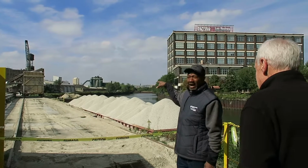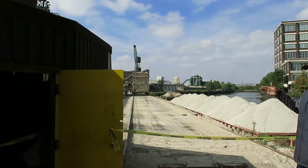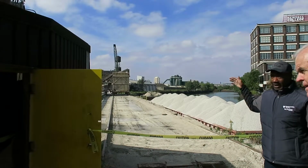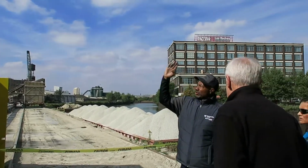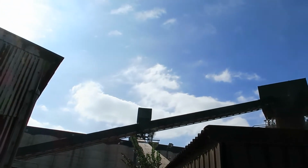It's loaded into that hopper. That hopper right there travels these rails. It takes roughly 15 minutes for that hopper to empty out onto this belt. And our belt system is 1, 2 all the way upstairs, and 3 covers all 7 silos.